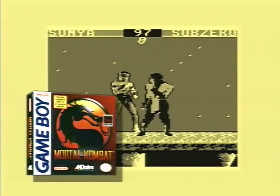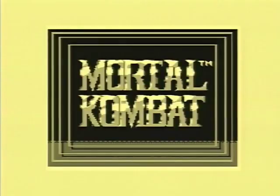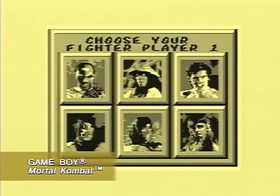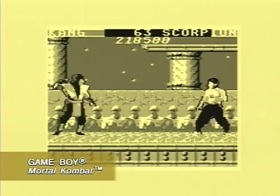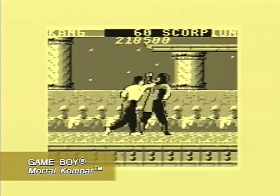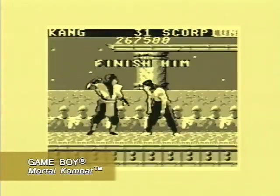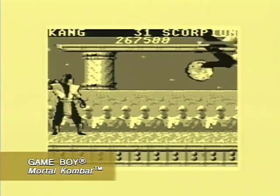The Ultimate Fighter game is now on your Game Boy. It's Mortal Kombat, and it's so realistic you can feel it. Choose from your 6 favorite martial arts masters as you battle up the tournament ladder in search of the Grand Championship. Use special moves unique to each fighter and perfect your technique with finishing moves to destroy your enemies.